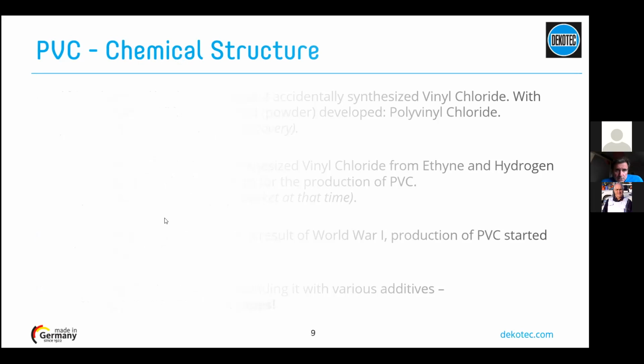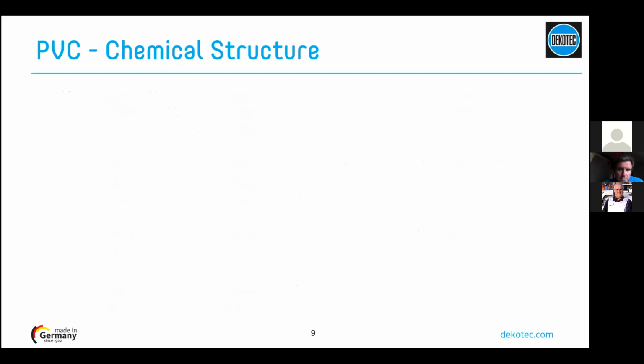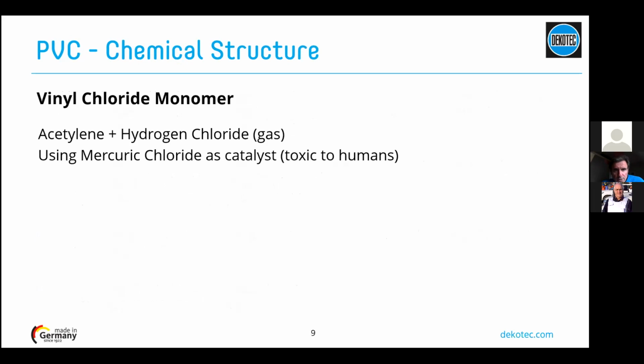So how is PVC manufactured? These are the general rules, not too much into details. So we start from a first molecule, which is called vinyl chloride monomer. The vinyl chloride is produced by the chemical reaction between acetylene and hydrogen chloride, which is a gas. And to make those two components react, we need to use a catalyst. And this catalyst in this specific case is mercury chloride. But the mercury chloride, you maybe don't know, but it's interesting to know, is a toxic product for humans. So this is the chemical reaction.